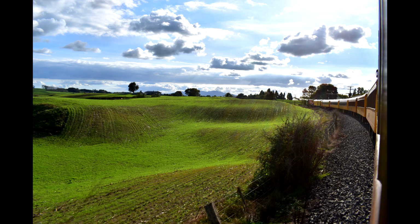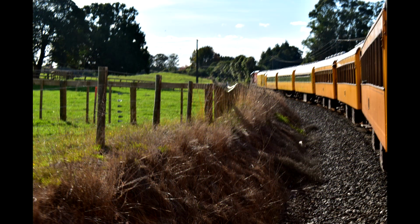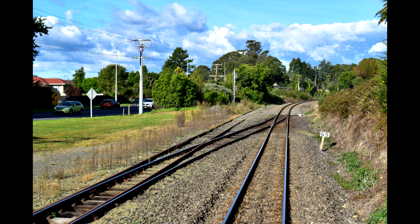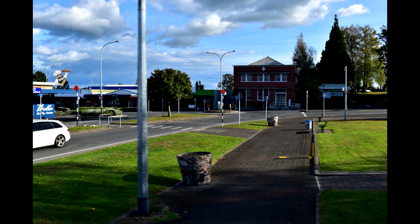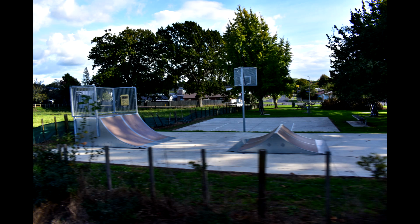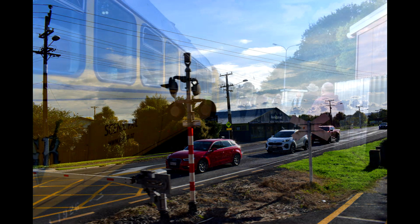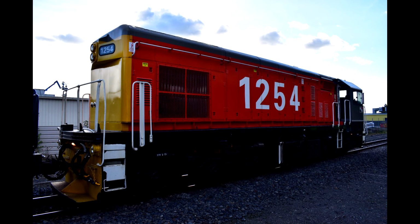The ride back up the Kinleith Branch was actually pretty fun, as dumb as that sounds, especially with the sunny weather and the numerous sweeping curves. We left the train in Matamata, but fortunately DBR 1254 didn't do the same thing.